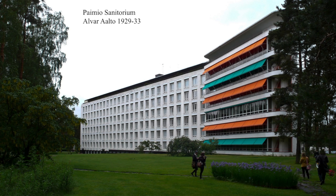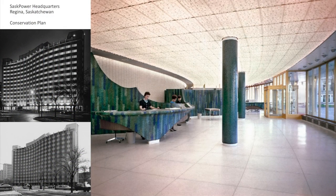Now, sometimes you don't have the luxury of spending 2 years doing a conservation management plan, and you are also dealing with a commercial property. This is an example of a property that I worked on up in Regina, Saskatchewan.